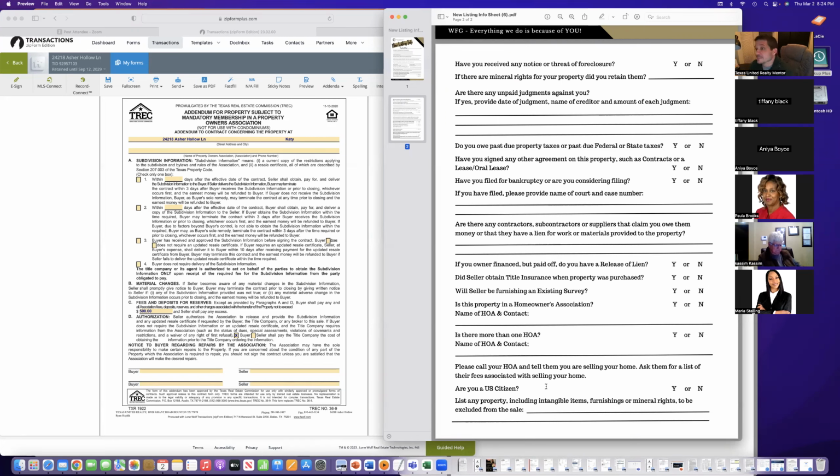Are you a US citizen? And that actually almost happened to me. They ended up not being able to, because they were a foreigner, but they met the parameters to not have to pay the tax. And those parameters I'm not going to go over. That's for the title company or lawyer to figure out, or their lawyer.